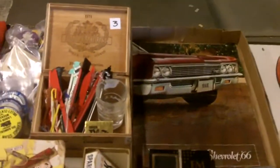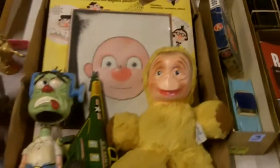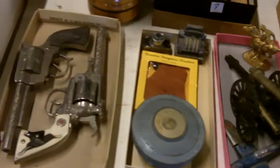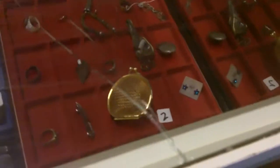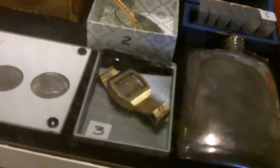Where were we? There's some medicine rolls, car stuff, swizzle stick, bar stuff, vintage toys. It's nice. Honeywell desk set. Some nice jewelry in there. Some crystal. Big boy flask, bullet pencils, stuff back there, and bottle opener, stuff in there.